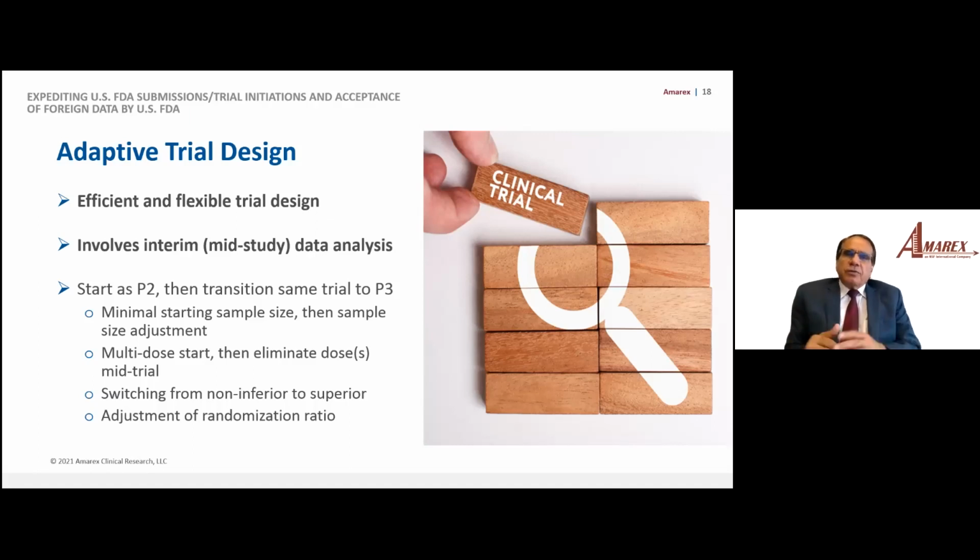So you may decide to stop it. So that's the adaptive trial design. And another thing that really is very essential, as I said, is phase 2/3. The way that works, if you do finish a phase 2 trial, let's say you use 100 subjects in the phase 2 trial and you finished it. Then you are going to start a phase 3 trial and you need 300 subjects.